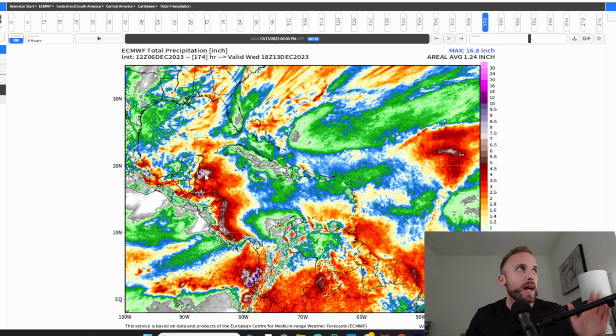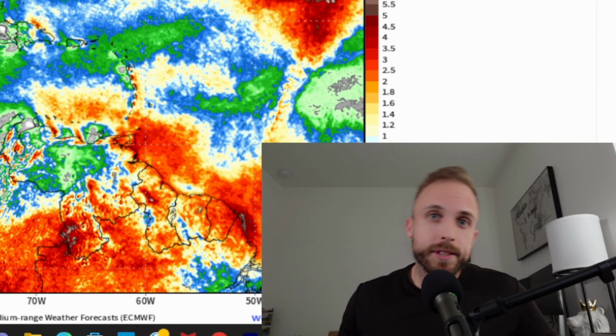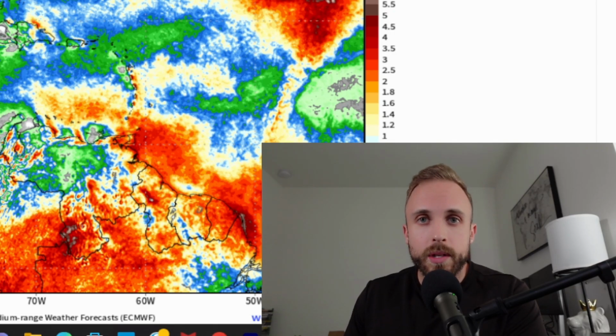We are looking at a probability of this taking place somewhere between the 11th to the 13th of December, and as we know, it's only December 6th, so we're probably going to see a little bit of adjustment and wiggling and wobbling with this system, as well as the intensity of that front as we go over this weekend and into next week.